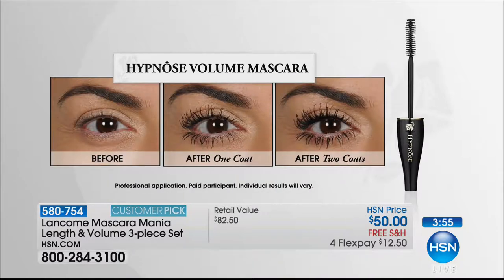Next is our Hypnos Classic Mascara. Now, Hypnos Classic, this is where it all began for Hypnos. It's custom volume you control. If you take a look in the before, the center box is just one coat. The right-hand box is two coats. You can coat and coat and coat and customize your volume in perfect separation with Hypnos Classic.